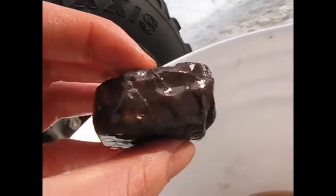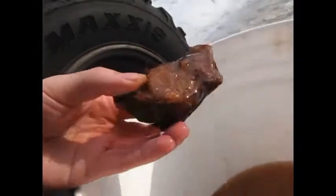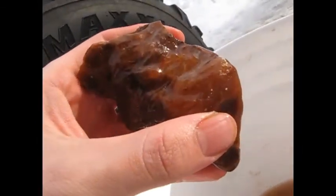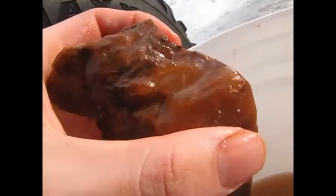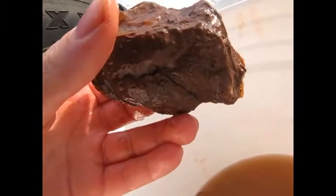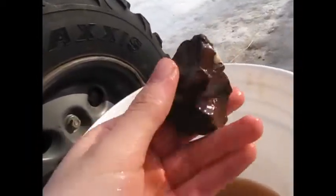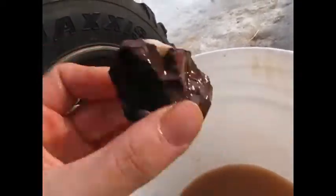A little bit on that side too. Pretty nice. Yeah, that one's really clear. Wow. See right down the layers there. All along there too. Not along the back, just the top and the sides a bit. Good amount of layering. Yeah, not too much on that one.